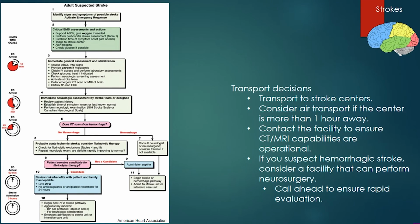And then this is the sequence you run through. If you think it's a stroke, on the civilian side, you get them to the hospital as soon as possible, and we do a CAT scan. We use thrombotics, okay? If they have a bleeding problem, we don't do that.